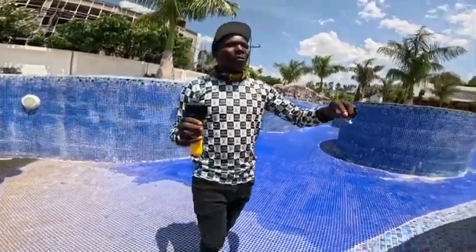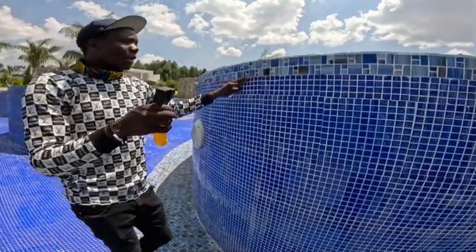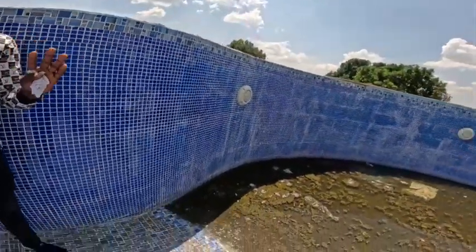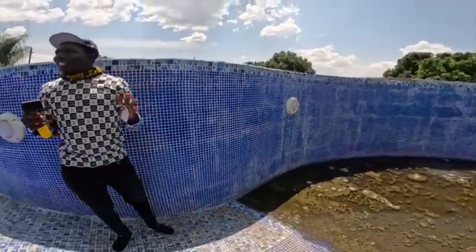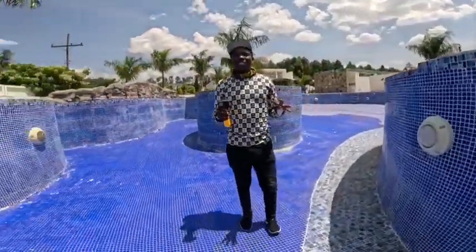It will not be coming up to the brim. It will be just reaching at this segment. So it's about 6 feet, exactly 6 feet. Whoever just comes to this position, you know that you know how to swim. Or else, you will see fire.